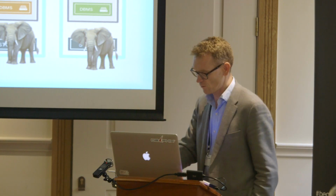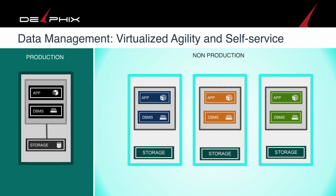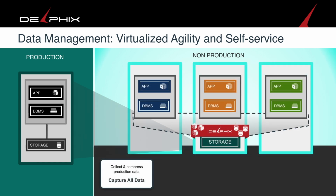So we can move data very, very quickly. And how we do that is Delphix is a virtual machine appliance that sits between the application and the storage layer. And instead of moving the data around, we move the data once. So we ingest the data from your production environment, we bring it into the Delphix storage environment, and we work on any storage and we compress it.